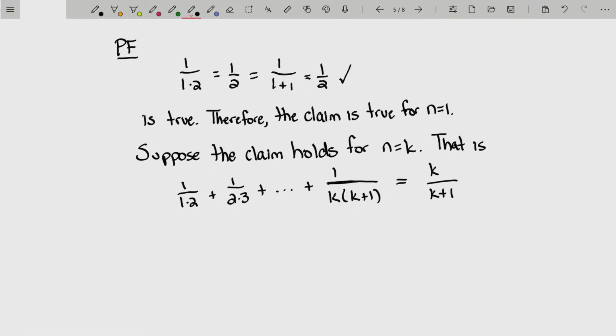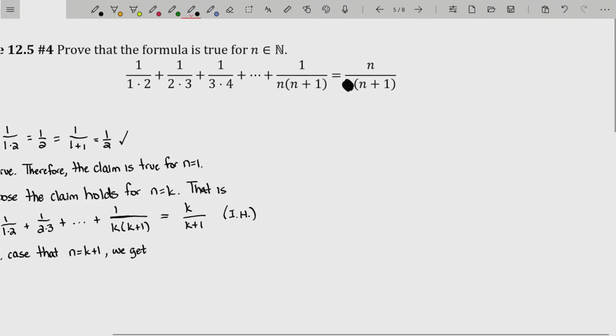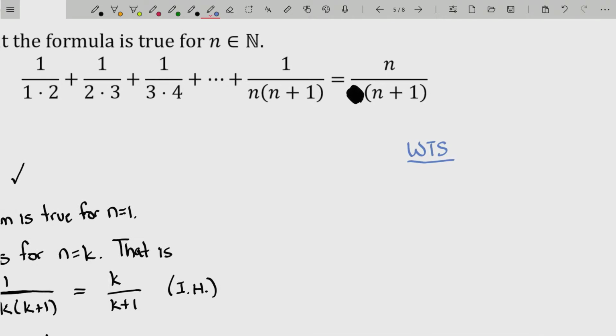So now we're going to go ahead and see what happens with n equals k plus 1. And notice I'm using, again, different language. In the case that n equals k plus 1, we get the following, right? By the way, I should note this is my induction hypothesis, just for the reader. I'm going to be using that in a moment. So let's see. Off to the side, like any good mathematician will do, we just write down where we want to go, what we want to show. Well, we want to show that if we substitute in k plus 1, this will work.